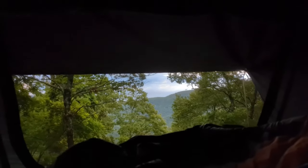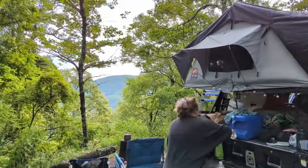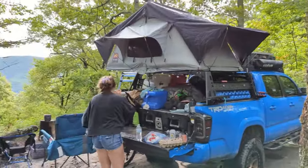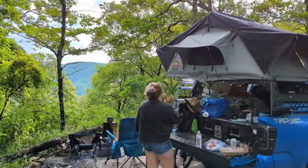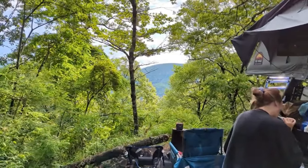Good morning. Not a bad view to wake up to, huh? And here's the camp spot in the day I wanted to show you. Last night we rolled in a little late, so I wanted to give you guys a little bit of a view of this. What do you think, Ash? Good spot? Mm-hmm. We're gonna be hanging out here for a few days.